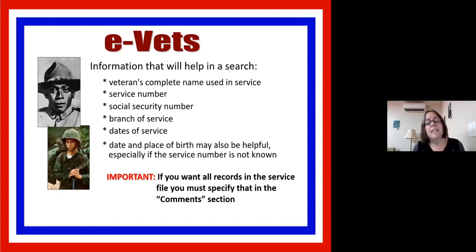Hopefully, and ideally, and not everybody will have it, but that service number, if you have it, put it in the request. The social security number, put that in the request. The branch of service, the date of service, their date and place of birth is also helpful. But the most important thing, if you want to get more than just a simple discharge form, that DD-214, you must put in the comments section that you want all the records in the service file. Otherwise, you're only going to get that one little sheet of paper probably. So if you want everything, you must put that in the comments section of the request. That's really key. And that's easy to miss when you're reading through the instructions.